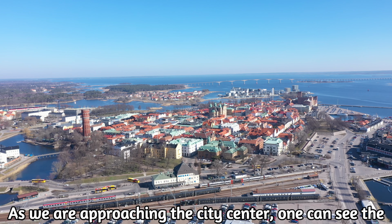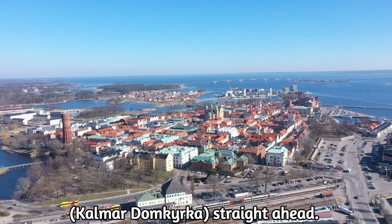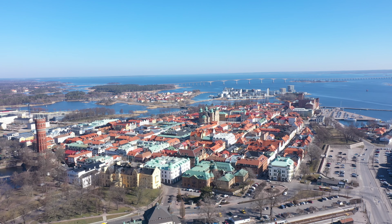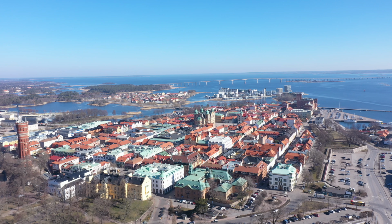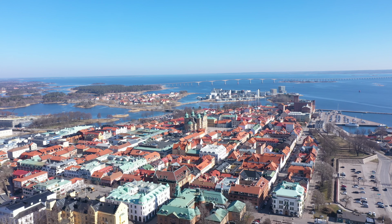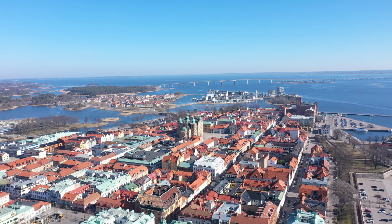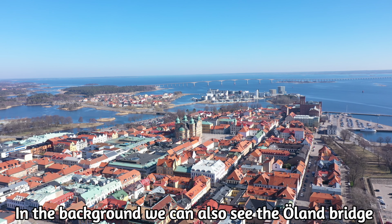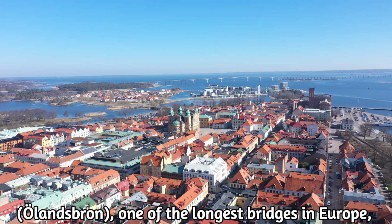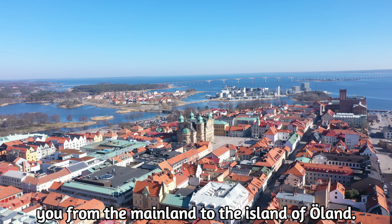As we are approaching the city center, one can see the old water tower to the left and Kalmar Cathedral, Kalmar Domkyrka, straight ahead. In the background we can also see the Öland Bridge, Ölandsbron, one of the longest bridges in Europe, being over 6 kilometers long. This bridge will take you from the mainland to the island of Öland.